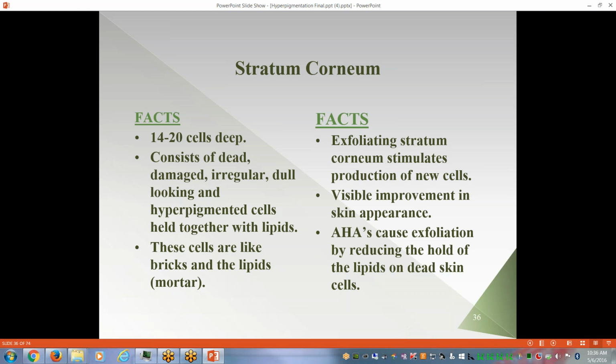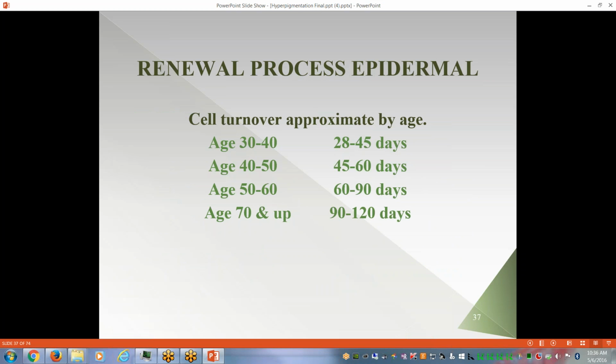Some facts. Exfoliating the stratum corneum stimulates production of new cells. Nature abhors a vacuum. It tricks the body into thinking that the cells are gone and they have to replace them. And of course, starting down into the dermis, it will replace them with new healthy cells. You'll have visible improvement in your skin appearance. And alpha hydroxys cause exfoliation by reducing the hold of the lipids on dead skin, just like I told you.